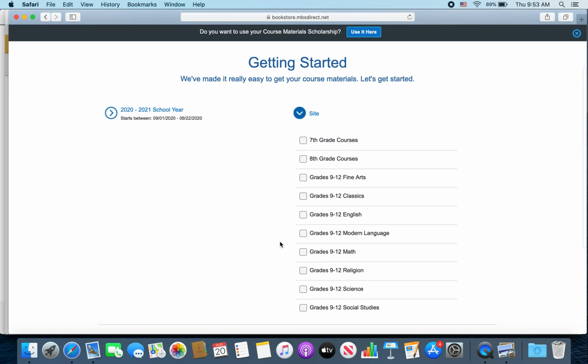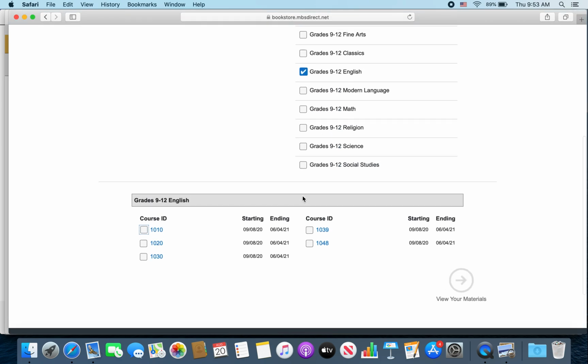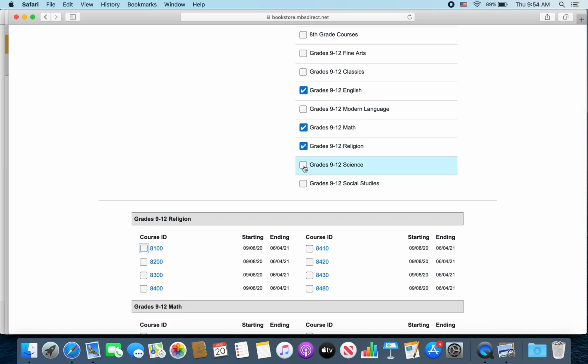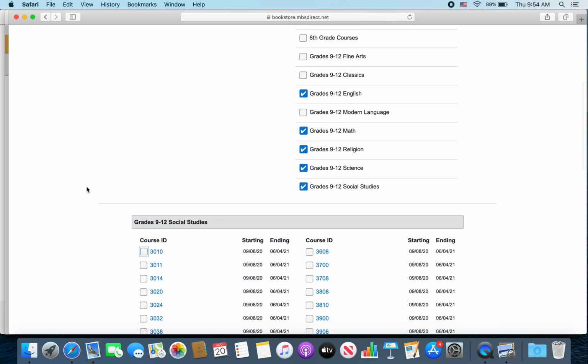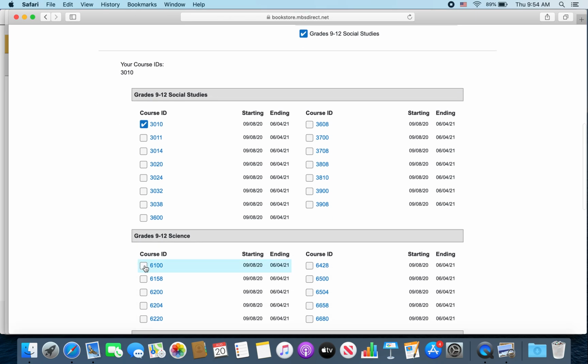I see all these different options. I'm dealing with a ninth grader, so not 7th or 8th. The courses I'm particularly interested in are English, math, religion, science, and social studies. Yours may be different, but refer to your course list. Remember, I'm not putting in modern language. That's going to get dealt with by Vista Higher Learning. So, using your course list letter, check off the courses that your son is taking.